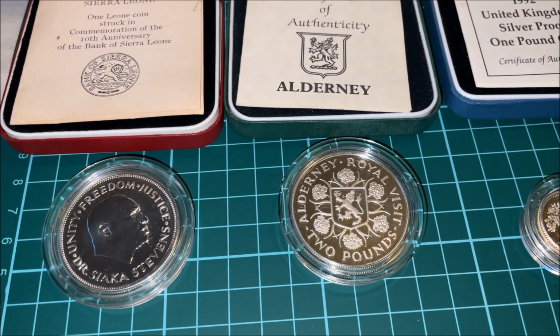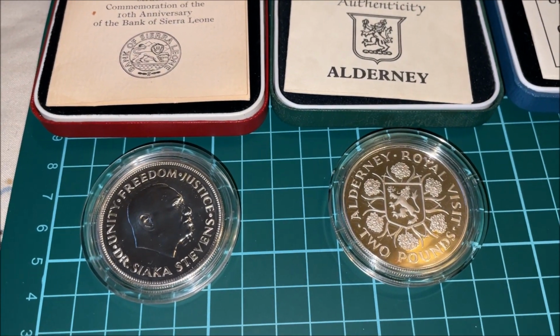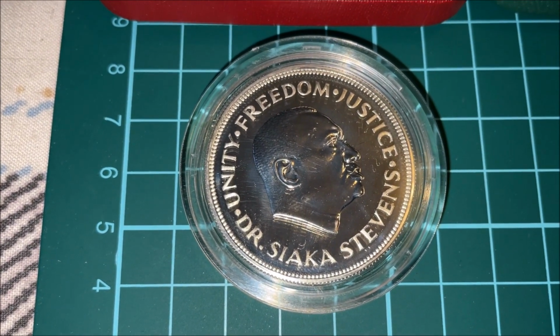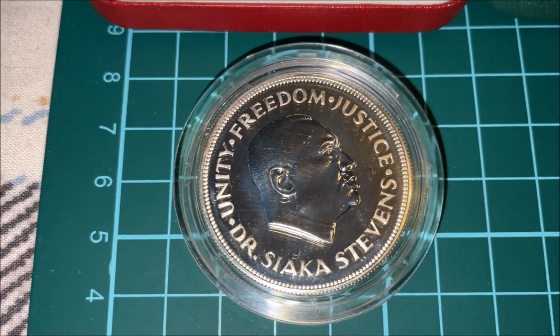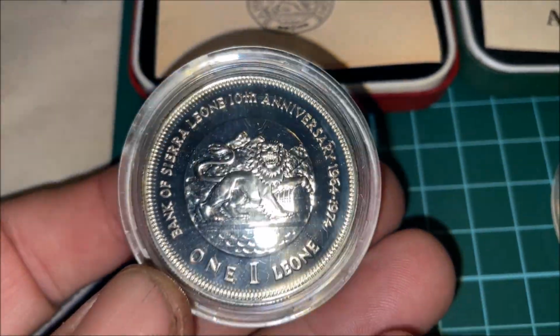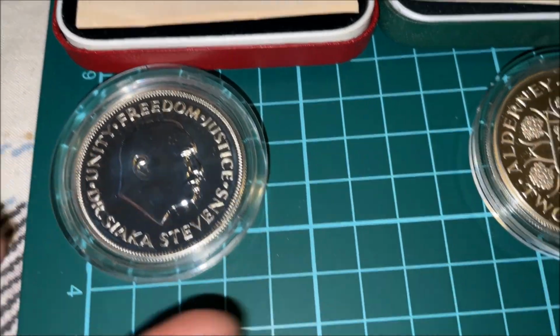So what you're looking at here, now the lights come on in this camera, it's just typical. What I've got here is a Sierra Leone 10th anniversary of the Bank of Sierra Leone. This is a silver proof crown. That's the obverse. Oh, that's the reverse.